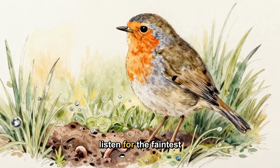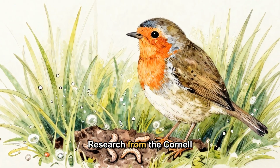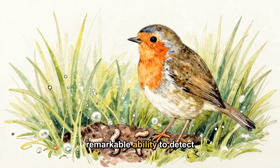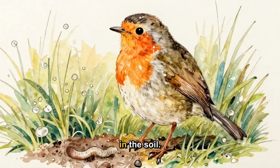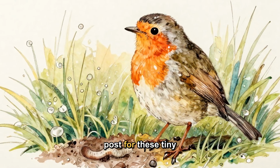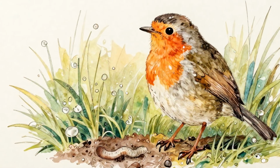This is when they listen for the faintest sounds underground, like the shifting of earthworms. Research from the Cornell Lab of Ornithology confirms that robins have a remarkable ability to detect even the subtlest movements in the soil. What this means for you is that your yard becomes a listening post for these tiny creatures, revealing a world hidden just beneath your feet.